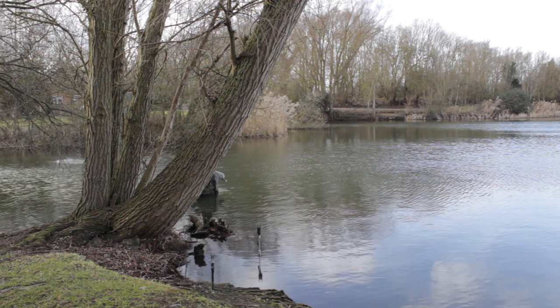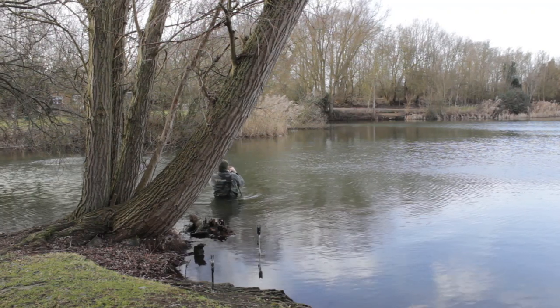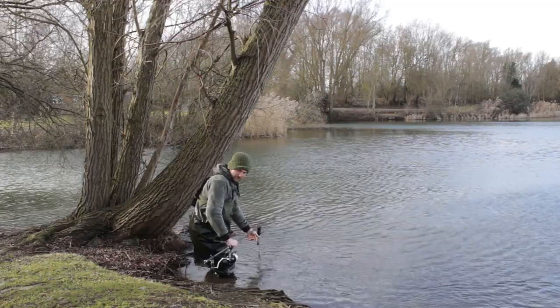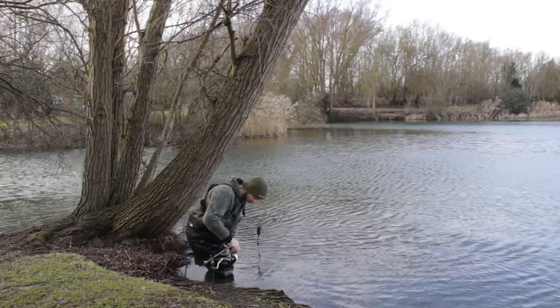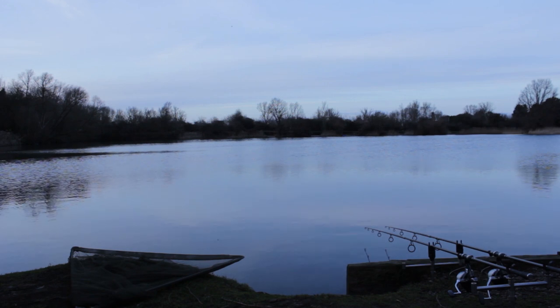There's a root that comes out from under the tree and I was a bit concerned with the line lay going over it or round the side of it, so I've just made sure I've got my rod tip well past it. One of the locals came round earlier and he says if they do get in there, you can have it away. But it's one of them spots, they're either there or they're not. So I'd have thought if they were there, I'd have had a bite by now. But you just never know, they might turn up.